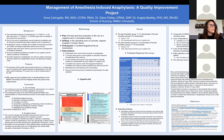The methodology of this project was a pre-test, post-test evaluation of the use of a cognitive aid in a simulated setting. The setting was the operating room of a private regional hospital in central Illinois. 8 certified registered nurse anesthetists were the participants.